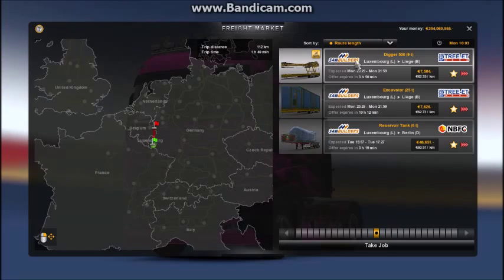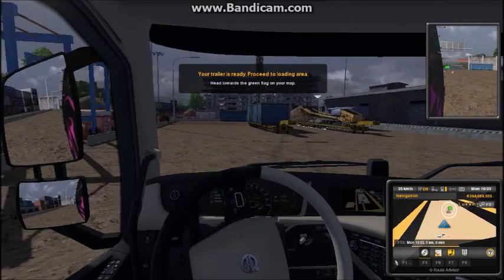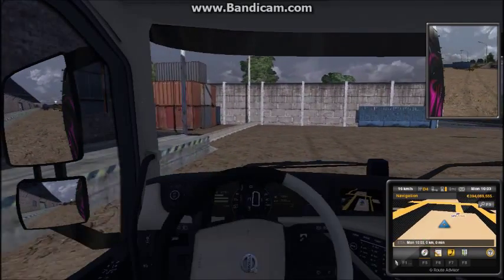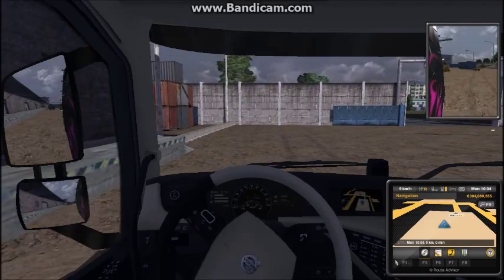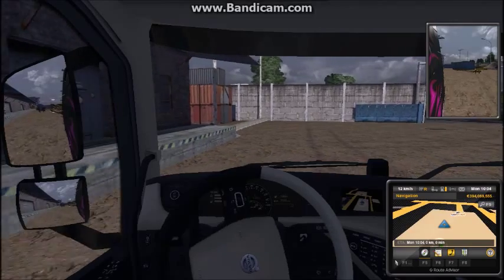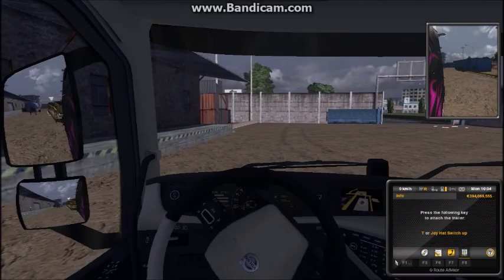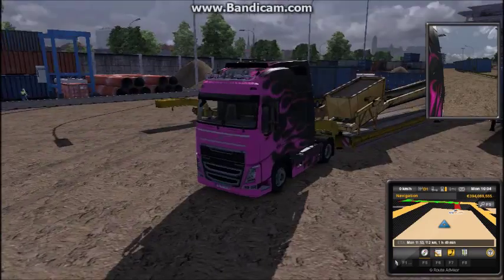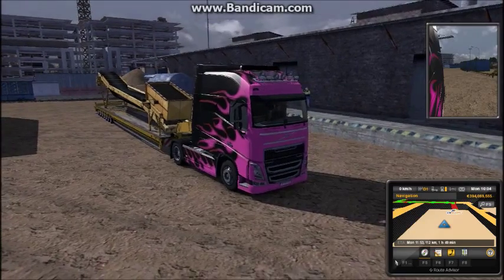Let's get this load. Digger 500. Right. No, it's not really a digger, is it? It's a bit disappointing. Unless that was just the mod which I was using. Right, get that connected. Let's have a look. Wow. That's a big load.